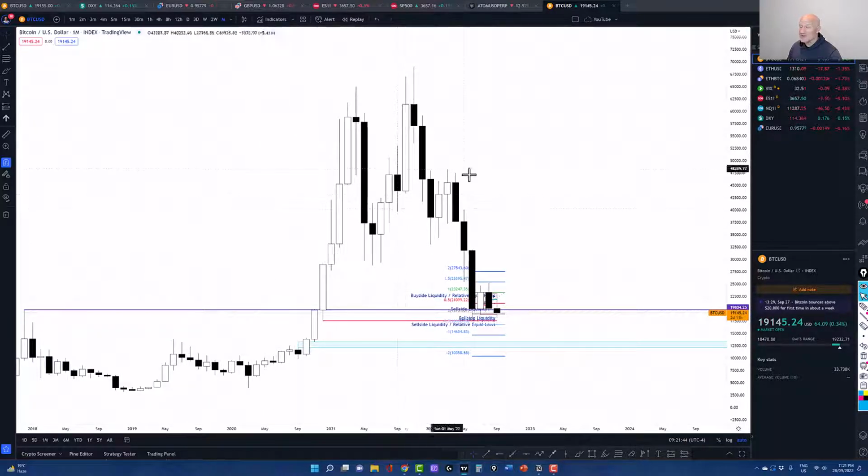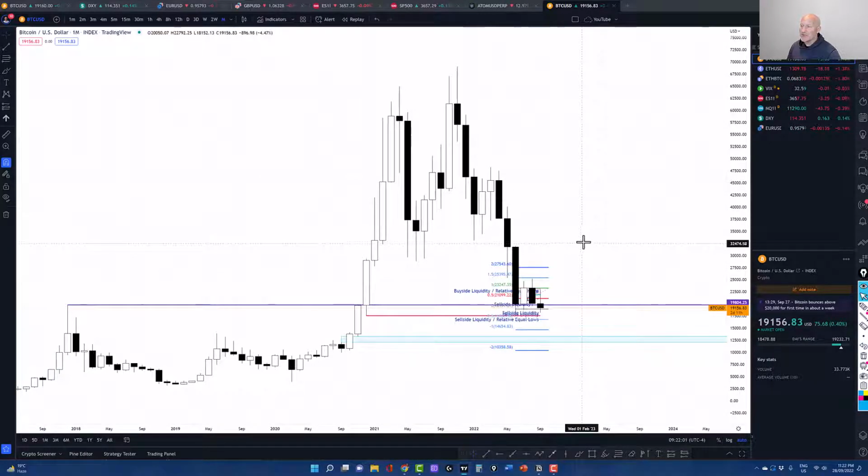So you can see the chart for Bitcoin looks pretty ugly. You can see we had a little bit of relief here. We've taken out the liquidity at the high here. We've come back down, and this candle now we're just starting to attack this sell side liquidity on this monthly candle, which again coincides with that June low.